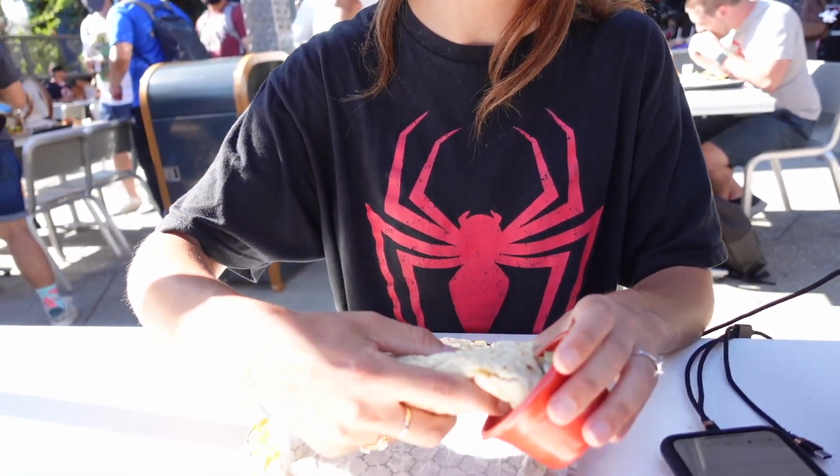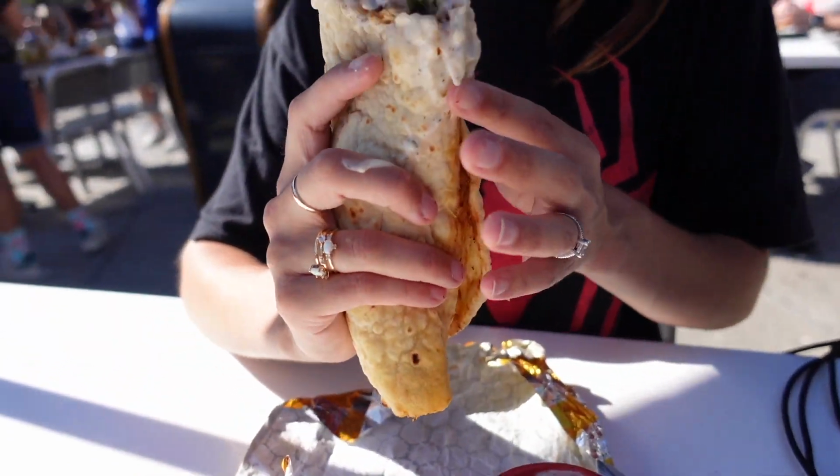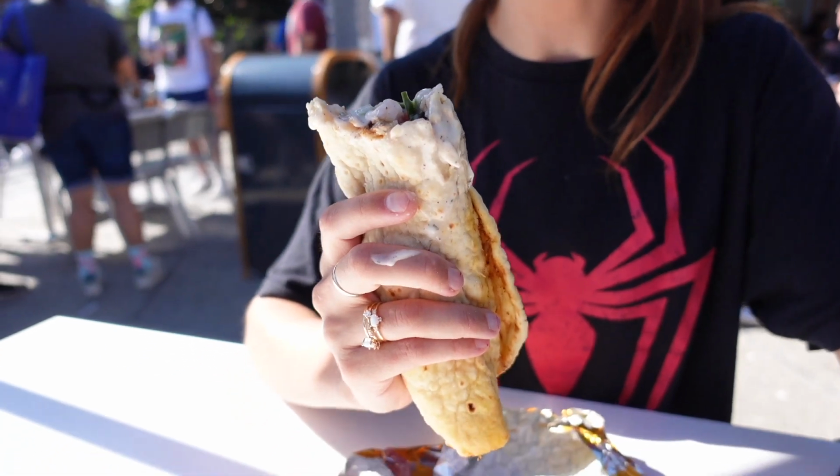Now I think I'm gonna try it with the sauce. It's gonna make it even better. Oh my goodness, get in there. Oh my god, I'm so excited for this. Oh my god. Let me look up some synonyms for delicious, because it's all those things. It is delightful, enjoyable, enticing.